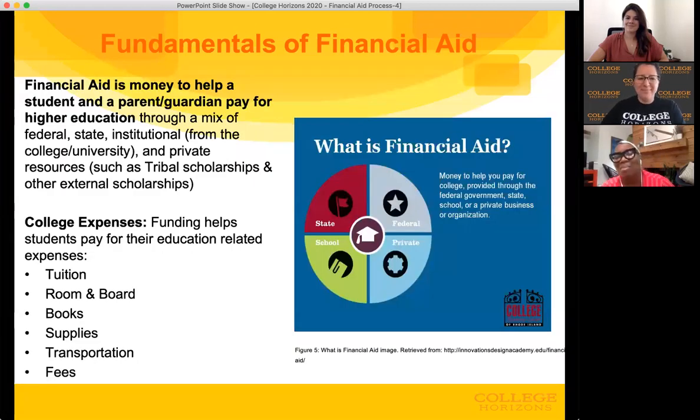It could be that your local gardening club has a scholarship in your neighborhood that's available, and because you're a wonderful gardener, that's available to you. It could be so many different things. So we'll walk through how to keep an eye out for applying to scholarships.